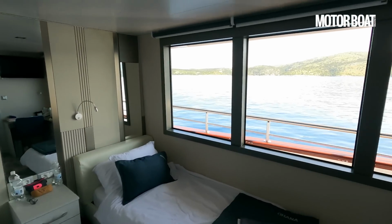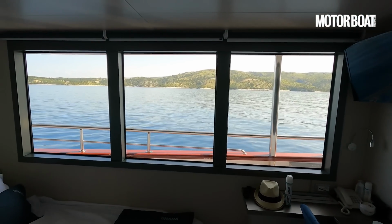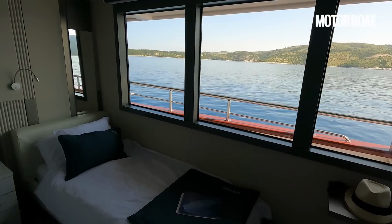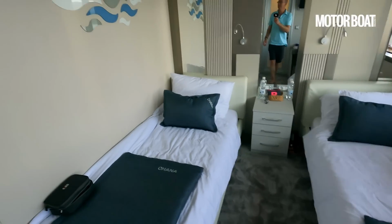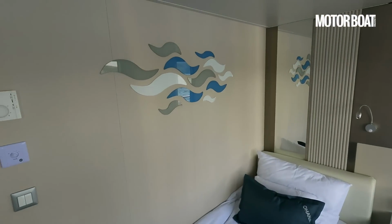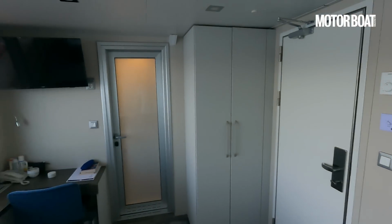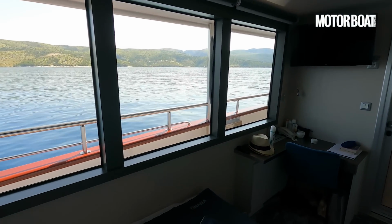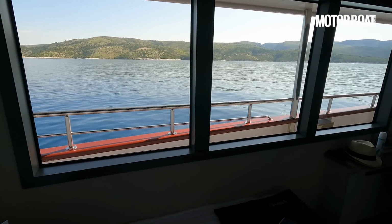You've got these lovely big windows with a fantastic view out. Now, they are, of course, smoked, so you can't view in from the outside, but you do get a lovely view out. Now, they're quite decent sized beds. They're probably 3 foot wide. Relatively neutral decor. It's not overly flash. It's not the kind of standard you usually find on a state-of-the-art mega yacht. It's more like a mini cruise ship, albeit a very luxurious one.